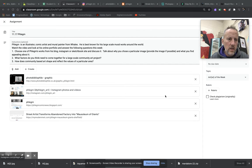This week is the Welsh artist Phlegm. Why would somebody want to call themselves such a name? It's actually from the Greek scientists, who at one time thought that all of our bodies were made of the four humors, which were the four actual physical things they could see that came from bodies: blood, yellow bile, which would be like vomit, black bile, and then snot or phlegm. So that's what they thought people were made of, and that's why he has chosen that name.